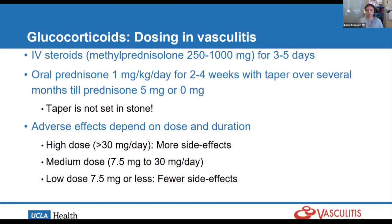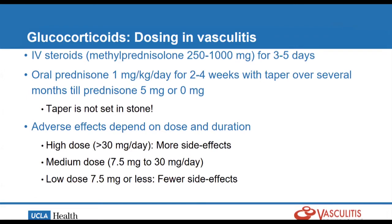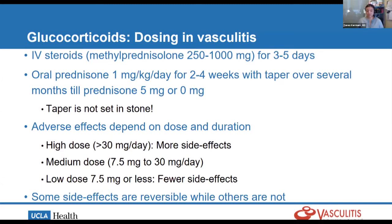Also, the side effects depend on the dose of steroids and the duration of treatment. Most of us would define high doses as anything that's above 30 milligrams per day. So of course, more side effects. Medium doses are somewhere around 7.5 to 30 milligrams. And then once you're at 7.5 milligrams, it's really low doses, fewer side effects, but as all of you know, that's not zero side effects. And then, of course, some of the side effects are reversible, whereas some are not.